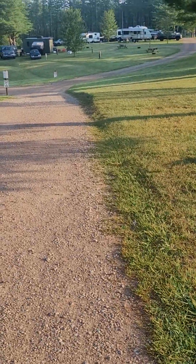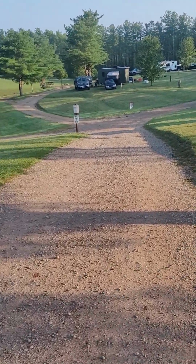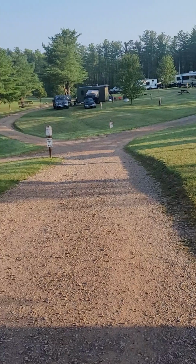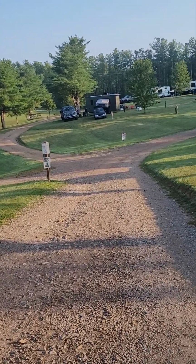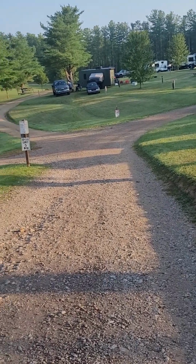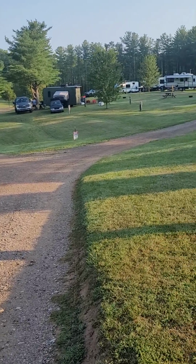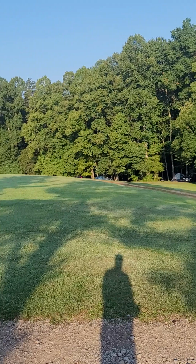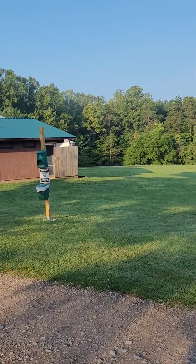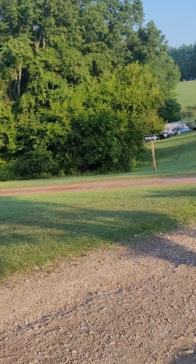Now this area is actually where we are staying. This is where the full hookup RV sites are. Most of the areas that I've shown you so far are just tent areas. I'll get up on here. You can see it's a decent sized campground. There's a lot of open spaces. I don't know if they use them for tent camping, but as you can see, back in the woods, there's people tenting.